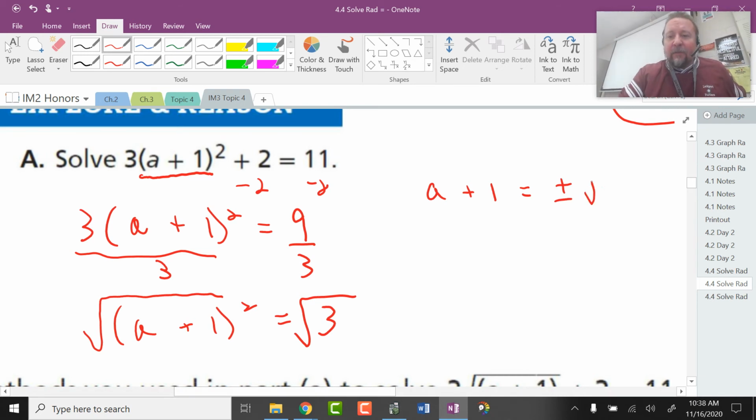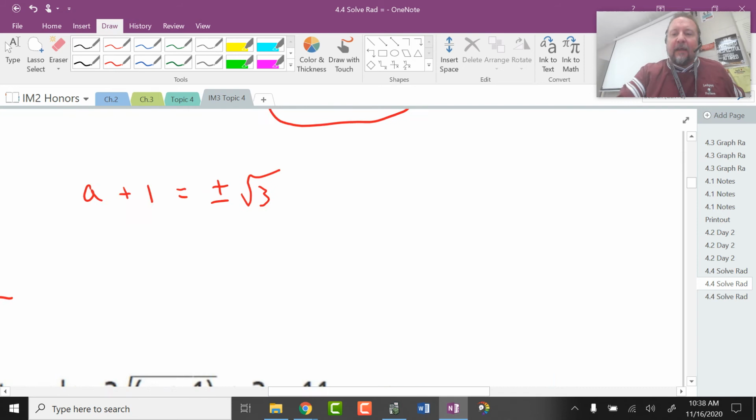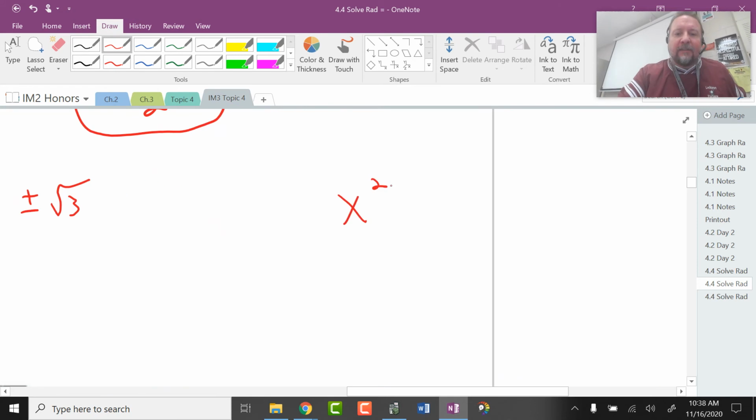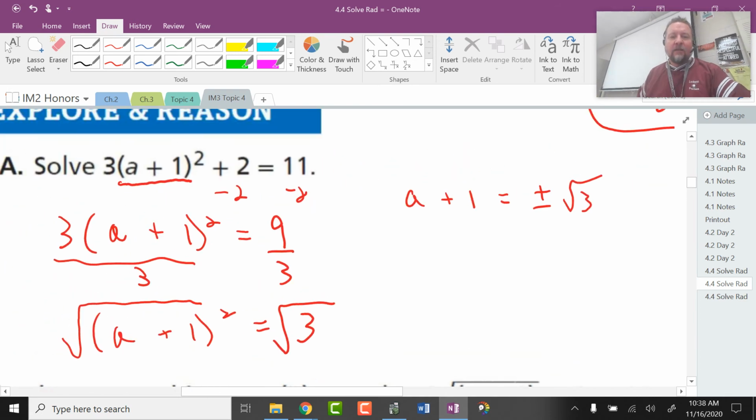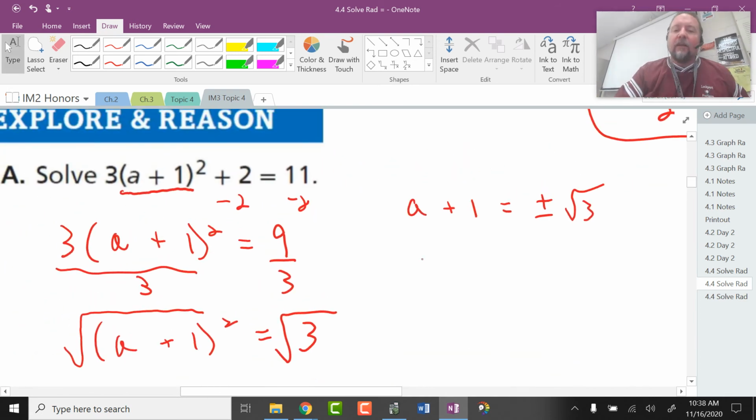Okay, and it's really because of the absolute value thing, but it's really because of this. Ethan, tell me what works for x to solve x squared equals 9. What numbers work? 3 or negative 3 squared equals 9. So that is why that's what's happening with this. That's the real reason. And then what do you do last? And then what would that look like?